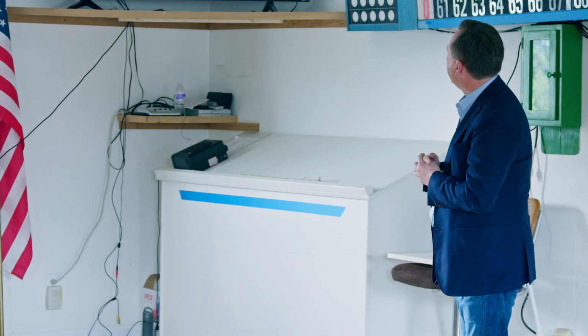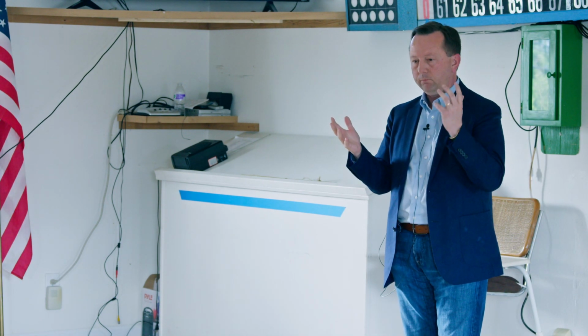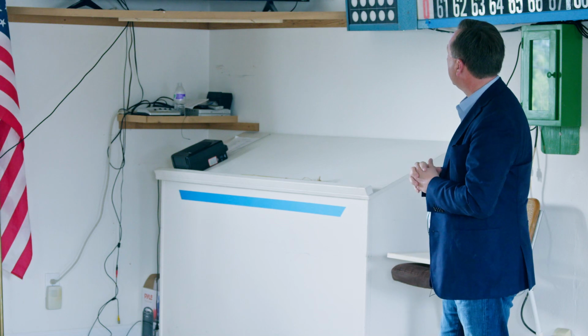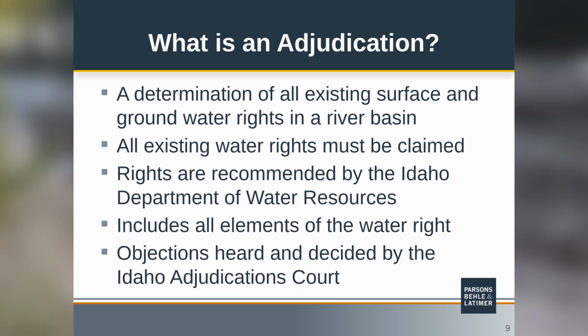All right, next one. Okay, so that's just kind of the basics of how these two water rights exist, how they came to be, and the fact that they are water rights, licensed water rights. So what's an adjudication? An adjudication is just a determination of all of the water rights in a river basin.